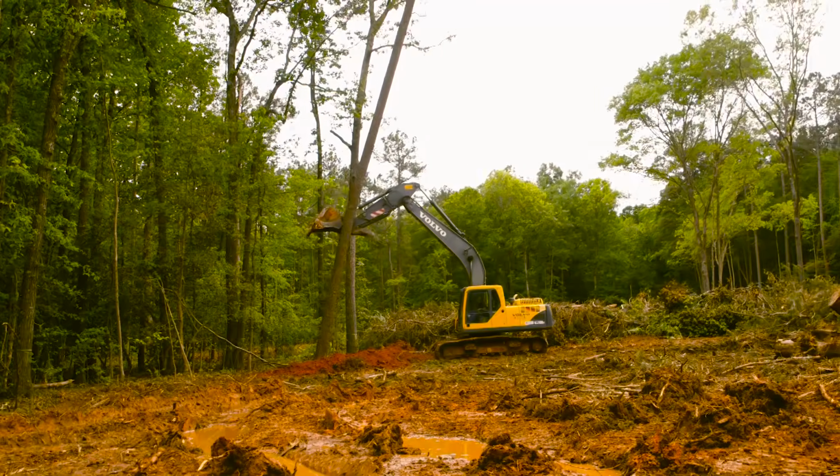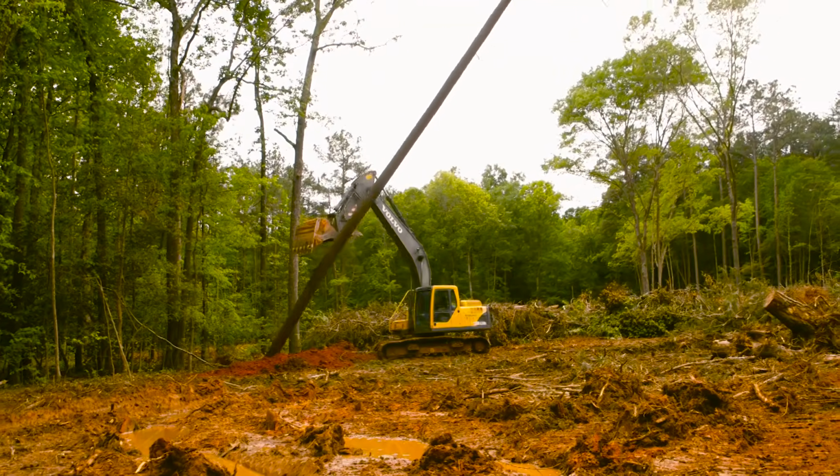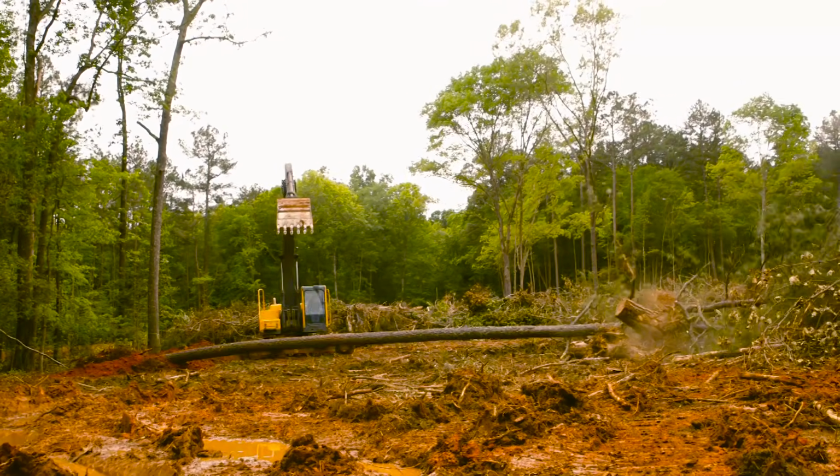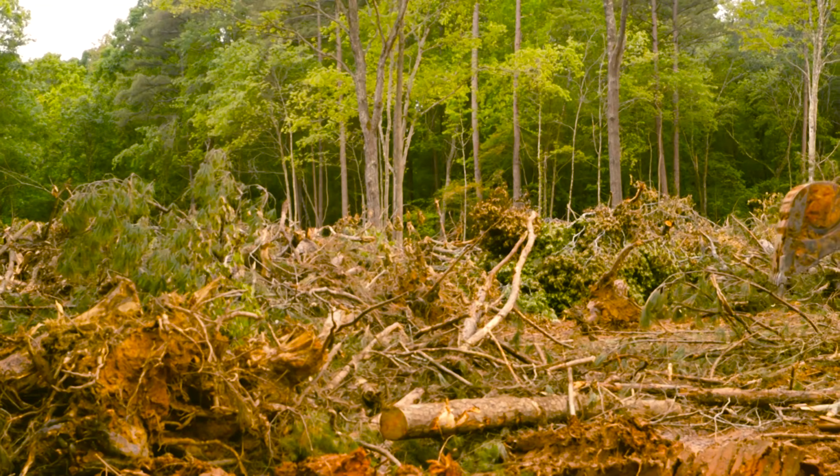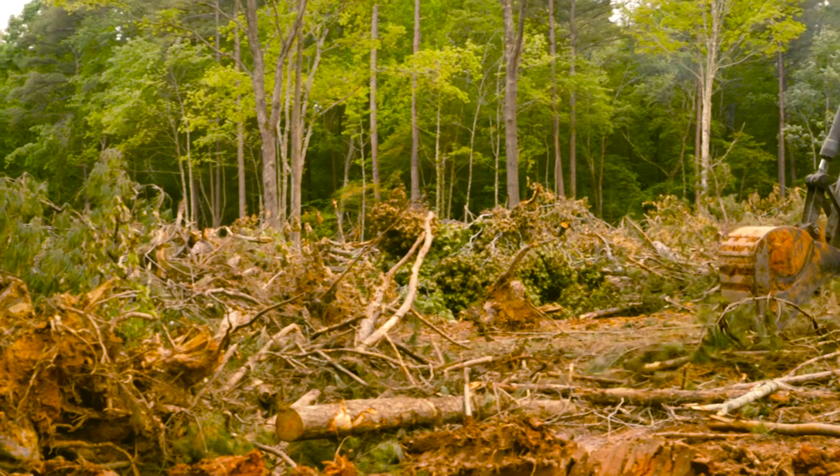Working up here, we've salvaged like 450 tons of logs that we've taken to the mill for lumber and stuff, but we dug a big, massive pit, and we're using that. We'll put all the brush and stuff in there.